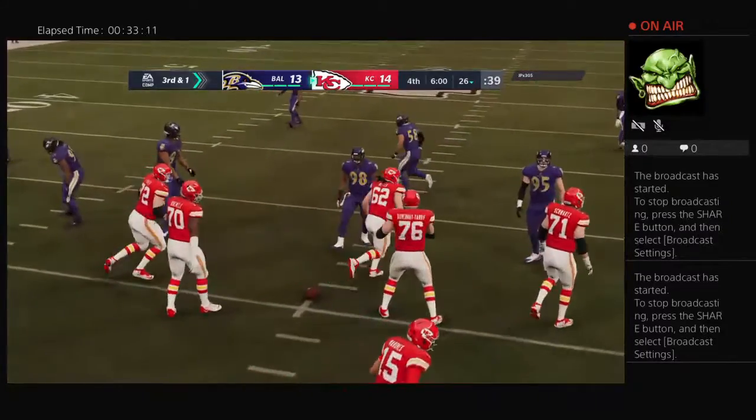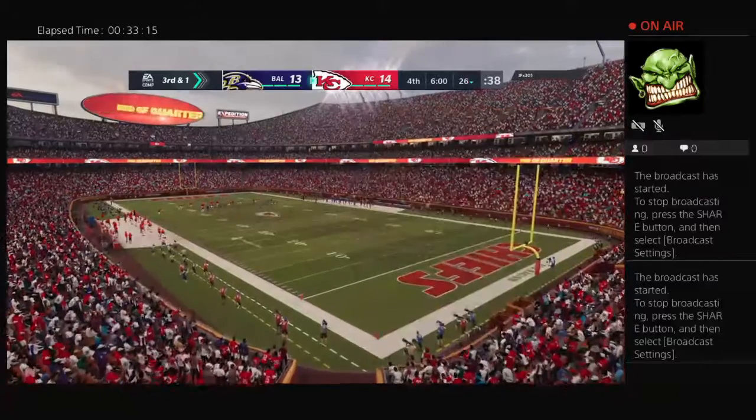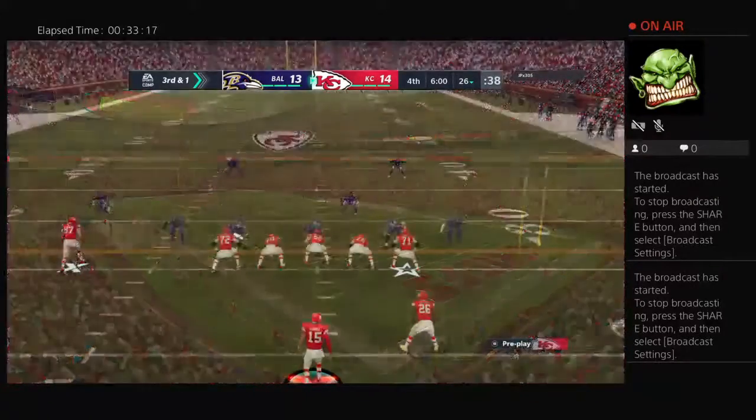3rd and 1. So they'll get a little extra time to come up with his third down play as we've played 3 quarters. We'll return with more after this.